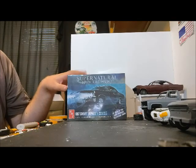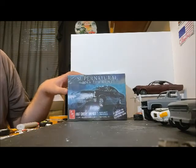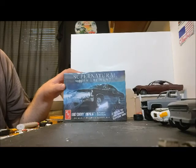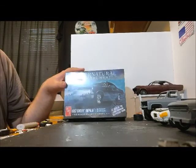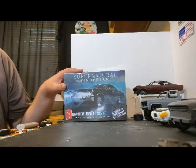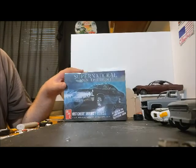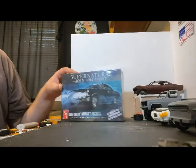I'm not going to build this from the show. I haven't seen the show. I know it's on Netflix, but I just haven't seen it yet. I'm going to do something different. I might use this for a donor for something. I've got a 92 Impala in my stash. I was thinking about kit bashing it with this one and the 92. Maybe throw all the nicer parts on this one, something like that. But since it's 4-door, I might as well do that. This is the 4-door kit, just like it is on the show.